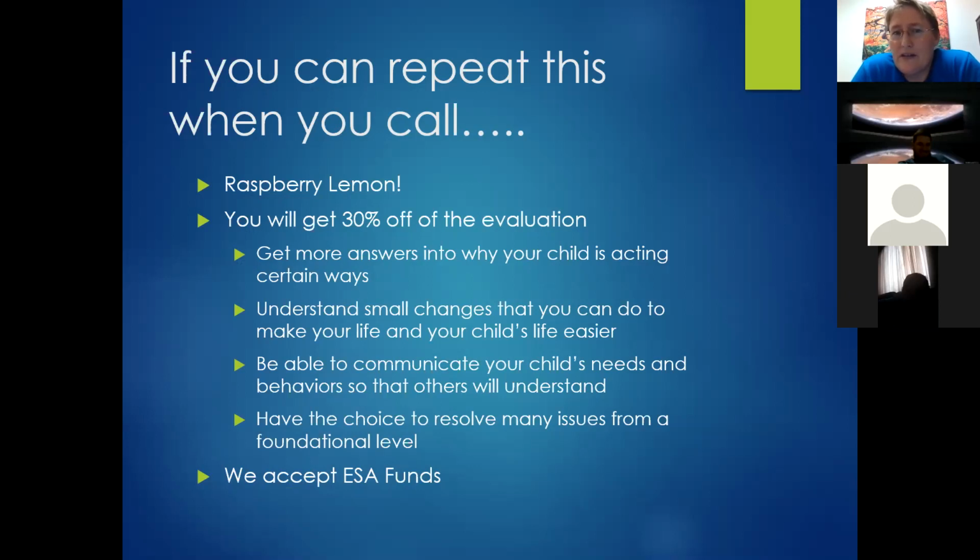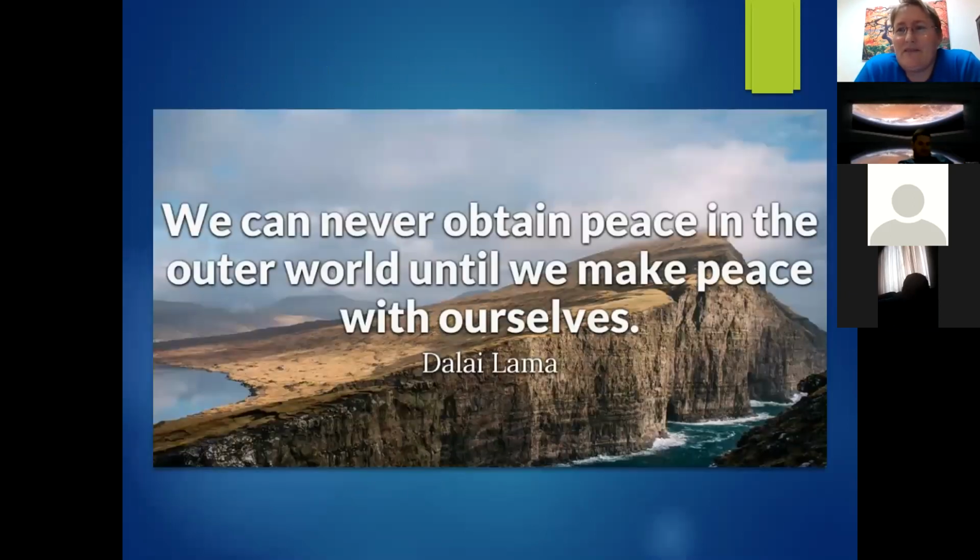When you do this evaluation, you're gonna get more answers to why your kid is acting certain ways. You're gonna understand the small changes that you can do to make your life and your child's life easier. And this is without even going through the program. You're gonna be able to communicate your child's needs and behaviors so others will understand. And you're gonna have the choice to resolve many of these issues from a foundational level, i.e. sensory learning program. All right, just to let you know, we also accept ESA funds.